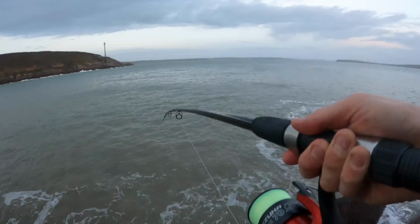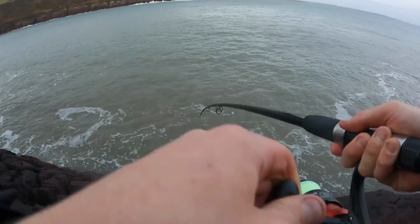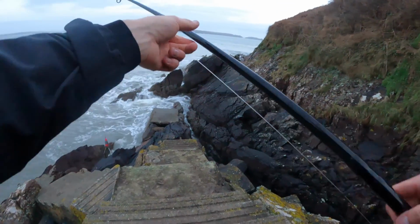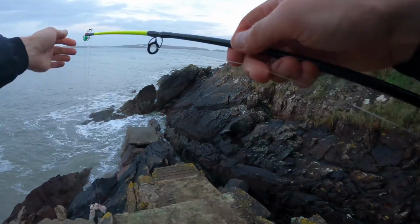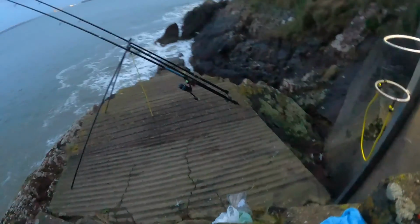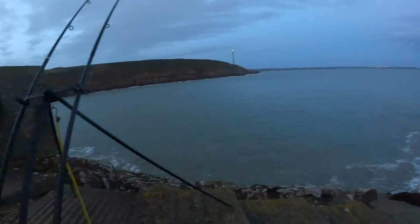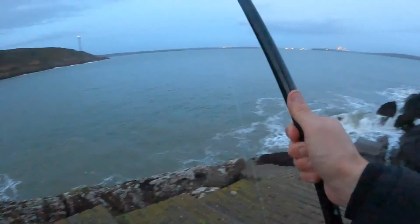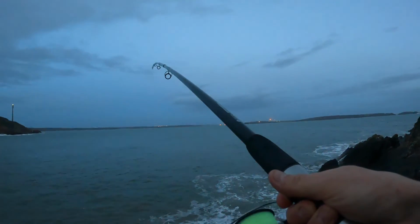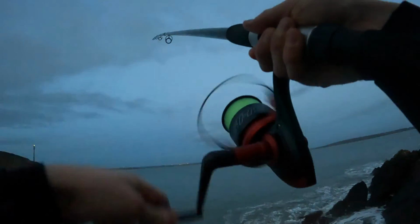What's that? Yeah. Doggy taking an entire mackerel. Wow, he's really battered up my rig. There you go, there's a knock. And that doesn't look too big. Get a nice one. Oh, that feels a decent size.